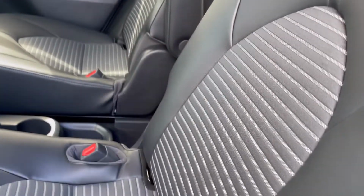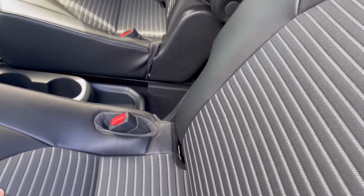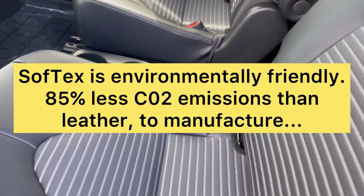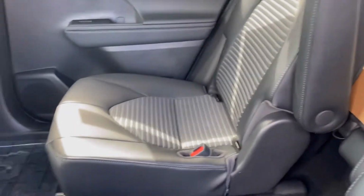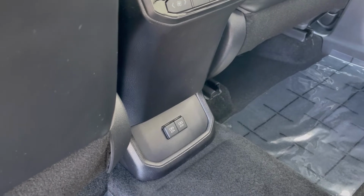Some of the stuff you're going to see on this SE is this center, it's kind of a material slash synthetic material that goes along with the Softex leather here. We're going to have cup holders there in the middle for 2 drinks, armrests for the middle rows, and then down here we got 2 USB ports for the rear passengers for power.